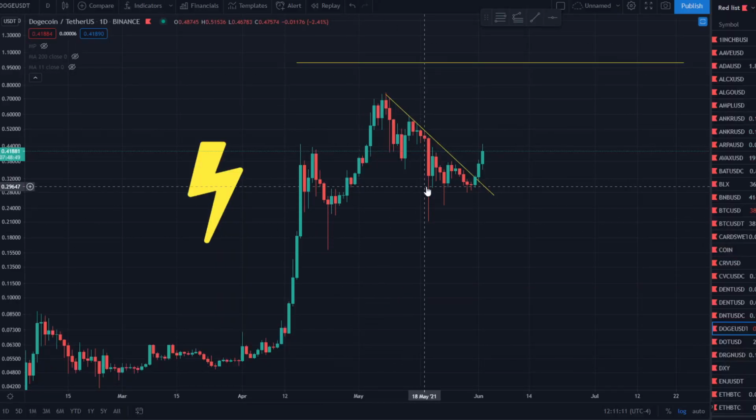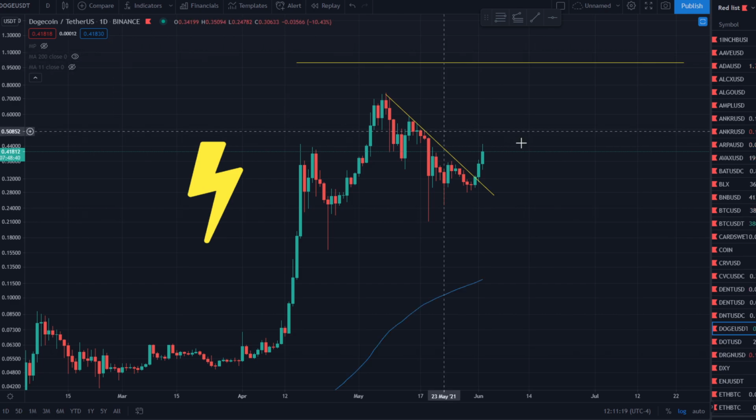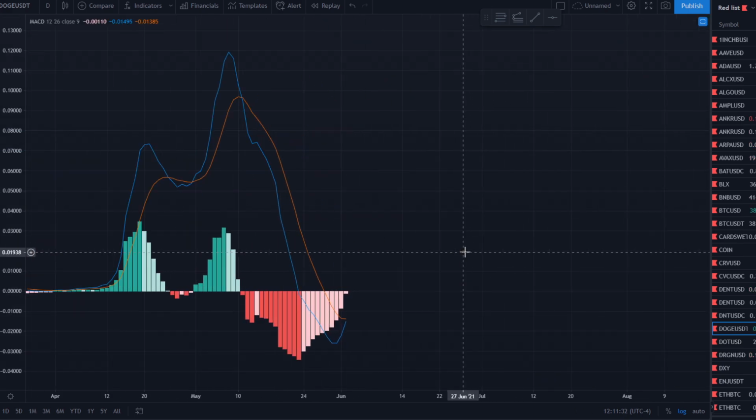What is interesting, we had a little ASMR live stream last night, and we saw this trend line. It broke out, looking very good on the daily. Also wanted to point out, we are way above the 200 daily moving average. That right there is also very good to see. So that's good. Let's put the 200 away and let's go look at the MACD. Look at the MACD on the daily. This right here is extremely bullish.